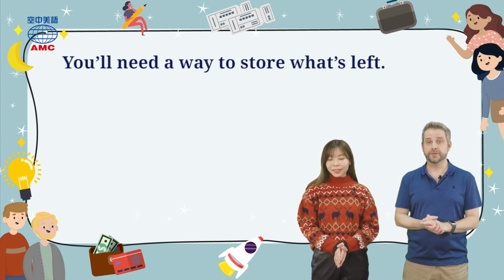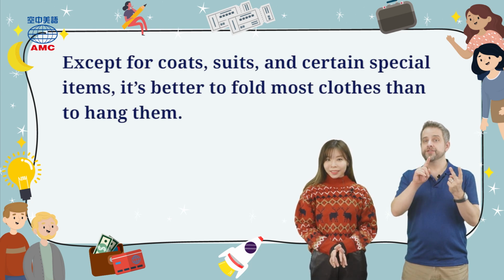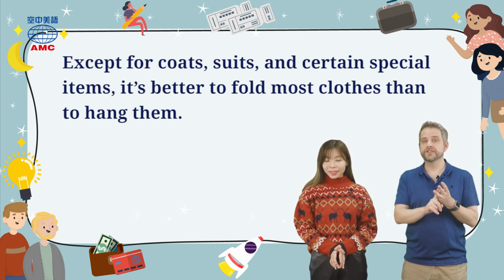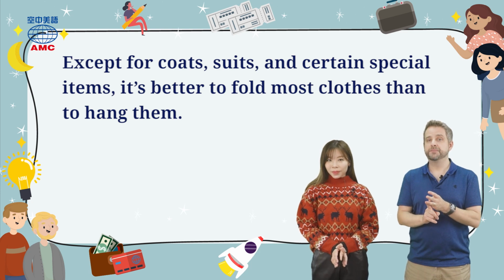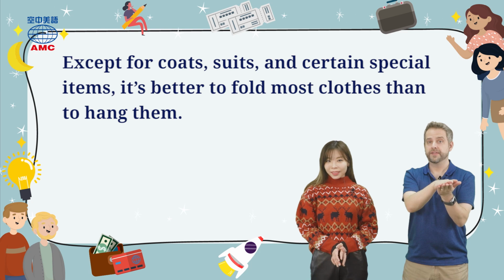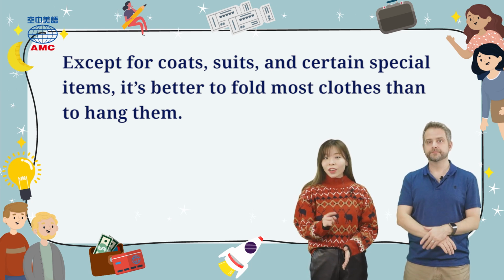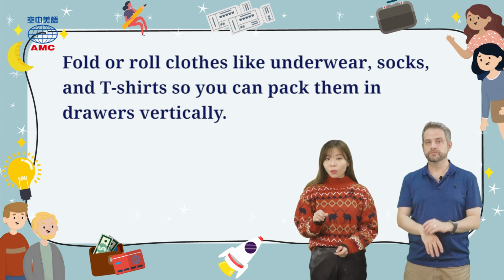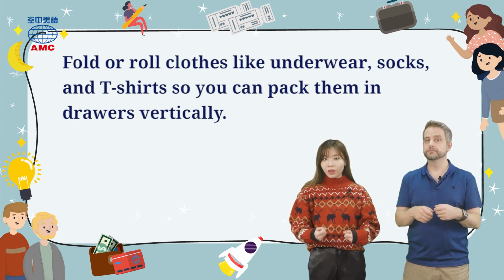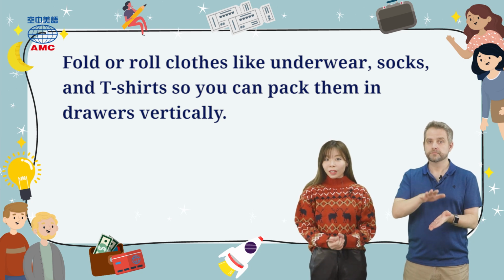Here's how to do it. It says, except for coats, suits, and certain special items, it's better to fold most clothes than to hang them. That makes sense. That takes up less space, right? And the article goes on, fold or roll clothes like underwear, socks, and t-shirts so you can pack them in drawers vertically.